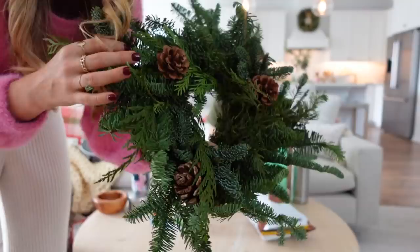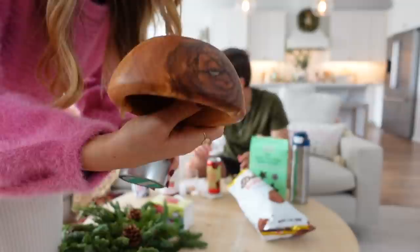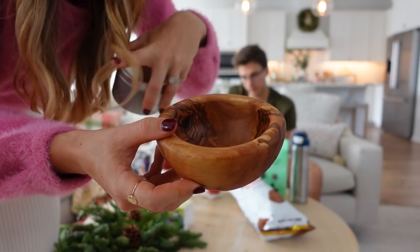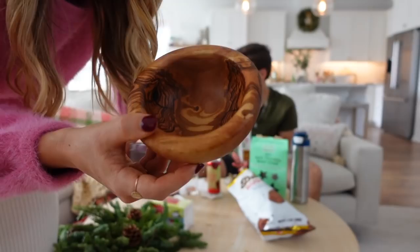I forgot about these. Okay, so I also picked up this olive wood bowl, which is so beautiful. It's handmade from the wood of non-producing olive trees, and it is just so cute. I feel like I might give this as a gift, but it's such a great hosting item. You could put some nuts or some snack mixes in it, and it's just a beautiful piece.